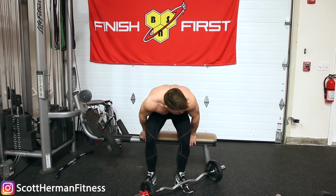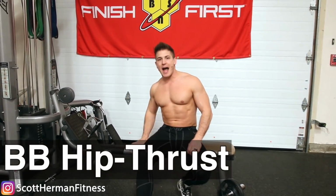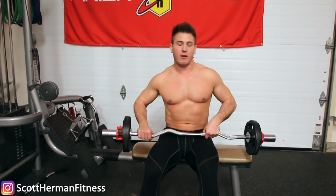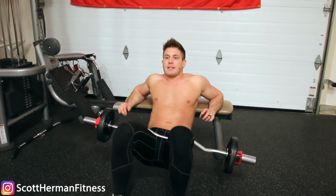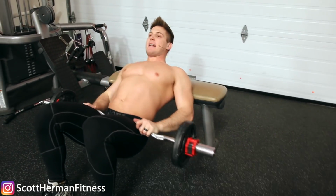And really quick, let's go over proper form. So a barbell hip thrust is when you actually use the back of a bench to hold yourself in the air. So you're going to take a barbell, you're going to place it across your hips like this, then you're going to slide down and get into place, and your upper back is going to be the only thing that's touching the bench right here.